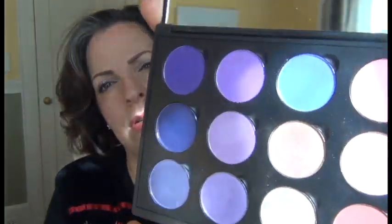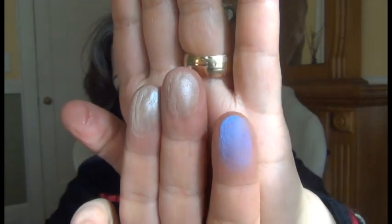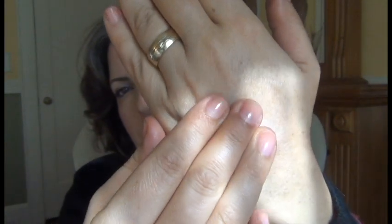So the next one is this, and this one I think is called Periwinkle. It's Periwinkle, and then there's like two shimmers in the taupe kind of range. Right here, see that? So there's a little bit, this one is a matte, these two have a shimmer. Really, really pretty colors. The Periwinkle is a little bit too blue for me. I thought it was going to be a little bit more of a lavender, but it's not. So I haven't used that one too much.